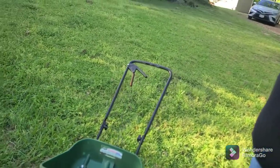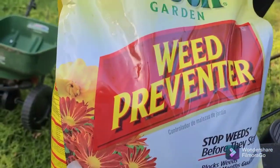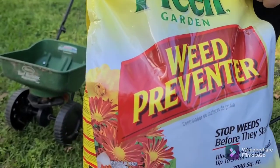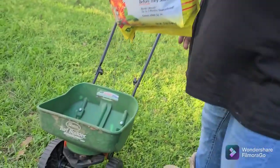Okay, so pretty much got all that smoothed out and everything, and now Randy's going to put some weed preventer. Yes, we don't want weeds popping up through the middle of the pea gravel.